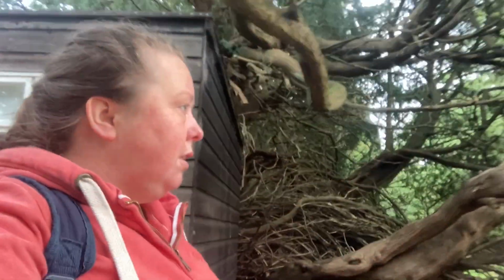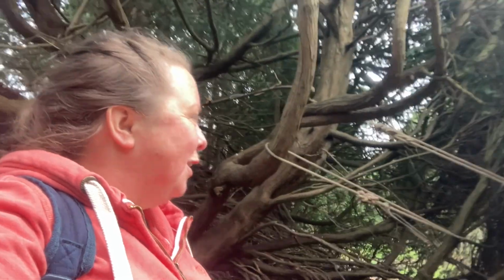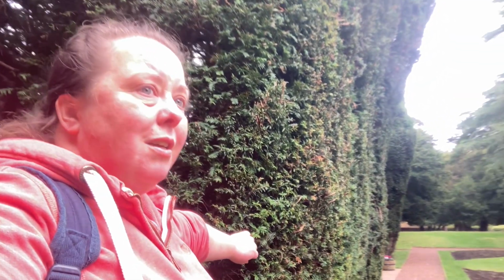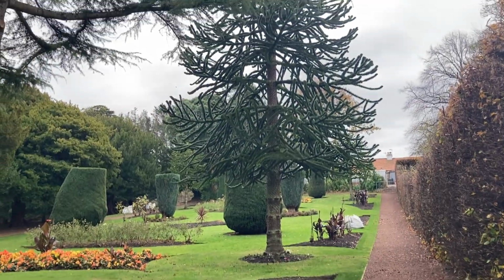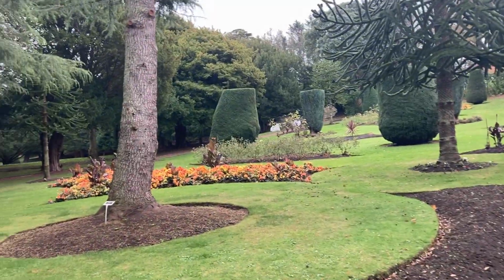So I think this garden here is a Victorian garden, which, yeah, it does very much look like. So I will turn the camera around and let you have a good look. We definitely have a lot of yew trees and some monkey puzzle trees as well. So turn this camera around. So yeah, we've got a monkey puzzle tree right there. A lot of yew hedges.